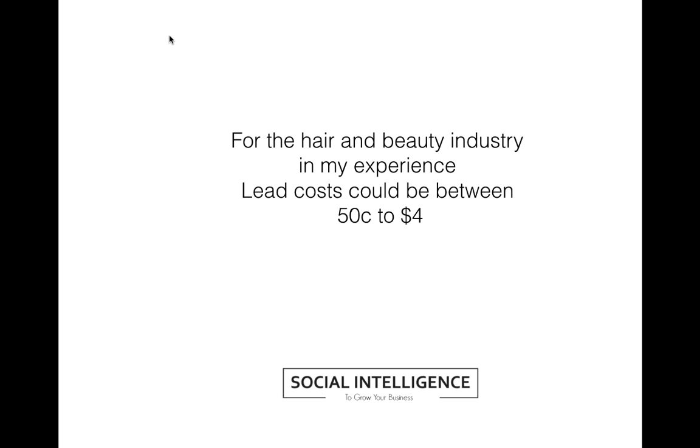Looking at the big picture, because you're not in business for 1 month. Who opens up their doors and goes, oh, I just want to try Facebook ads for 1 month? Well, we're not going to do it for 1 month because it's not a true indication of how much money you'll make.